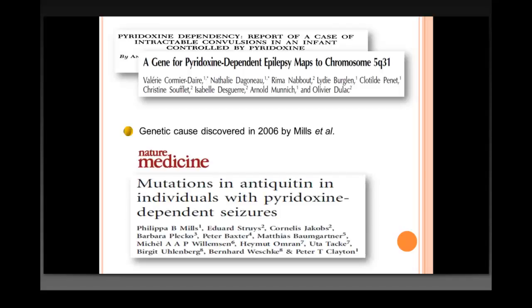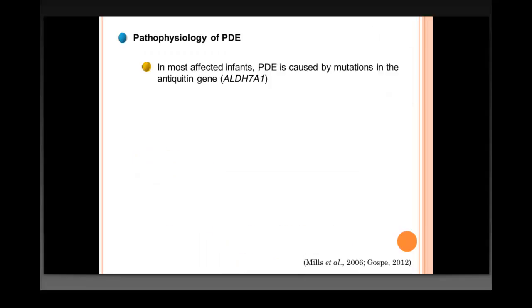The discovery of the genetic cause of PDE went through some milestones. The first case report of PDE was in the 1950s by Hunt and colleagues, and it wasn't until the late 1990s that researchers were able to map the locus of the gene responsible for pyridoxine-dependent epilepsy. The identification of the gene itself remained elusive until 2006, when Mills and colleagues found the gene that is causing PDE. The gene is called antiquitin, and it is an aldehyde dehydrogenase. It belongs to the family of enzymes called aldehyde dehydrogenases.